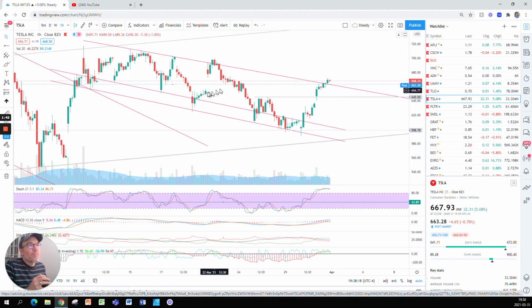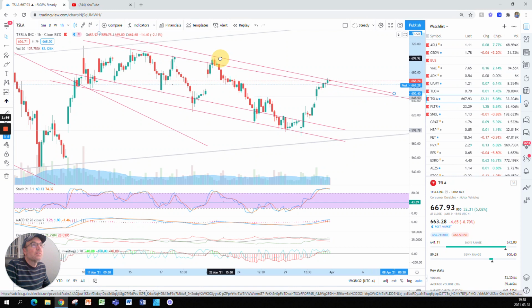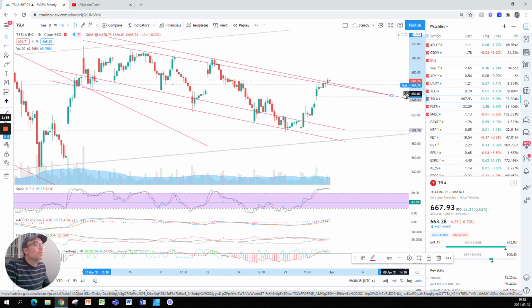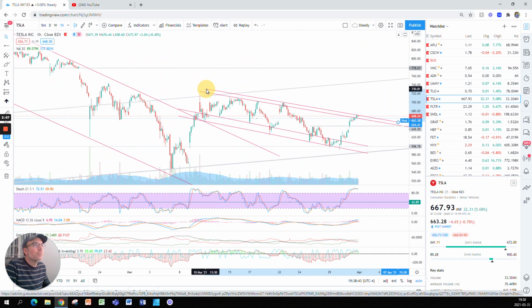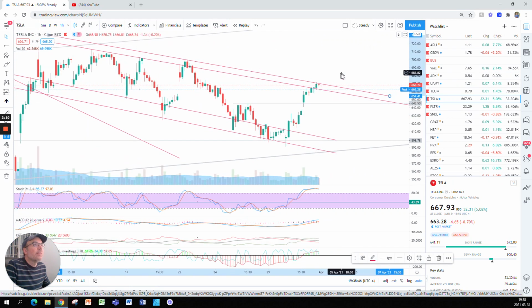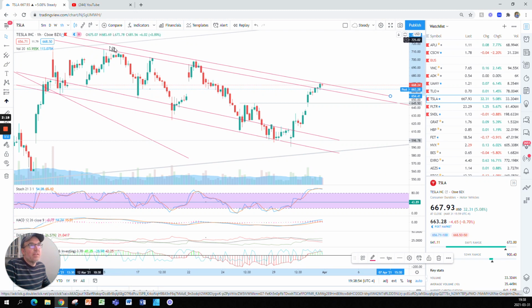And I was thinking, since we have a double support, so we drew a double support here, I think we have a double resistance that's happening also. So if I do this, almost okay. I think it's my cut and paste that changes the slope of the trend line. So see these two lines are almost perfectly parallel. So basically we have a double resistance that is in play.